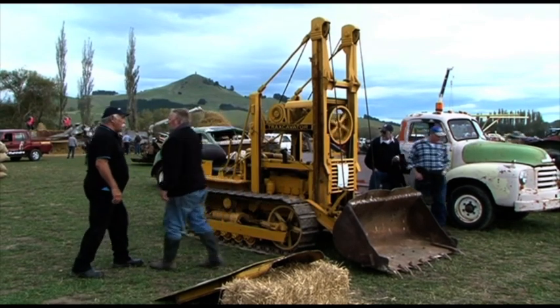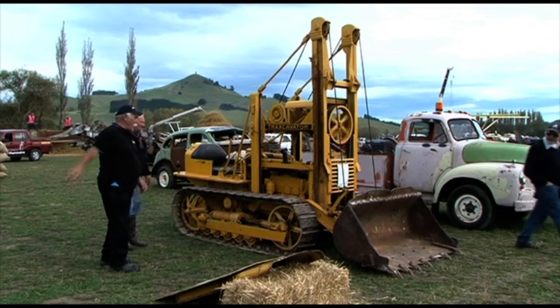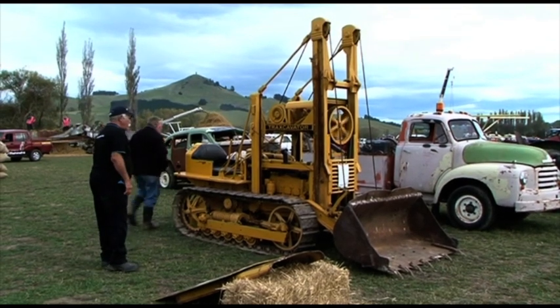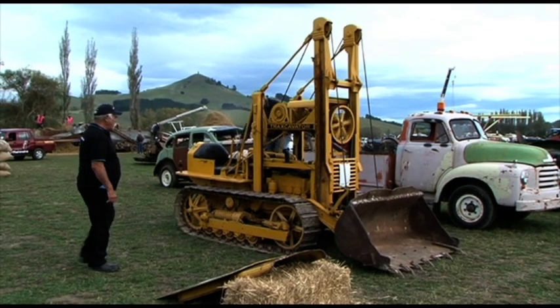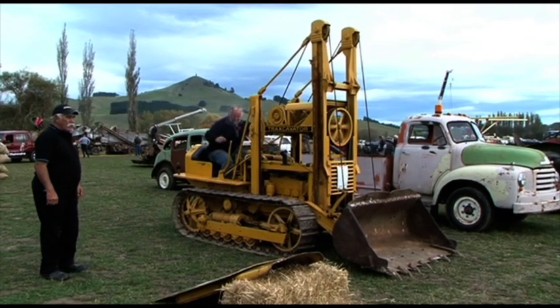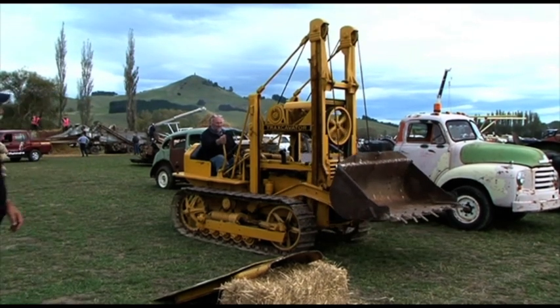You want me to take it for a wee drive? Yeah, that'd be great. Just pull out. Yeah, that's right. We'll just follow you around. Up she goes.